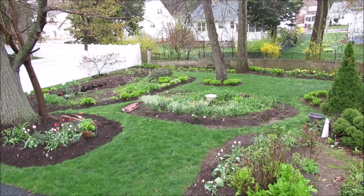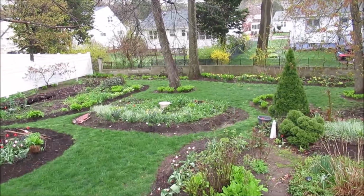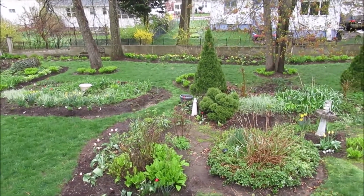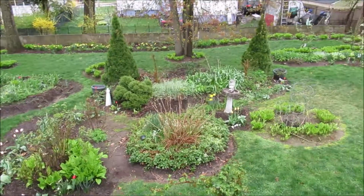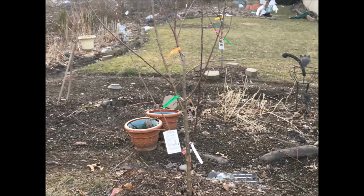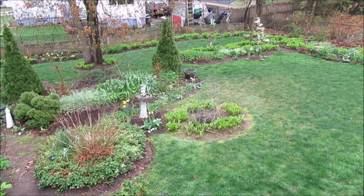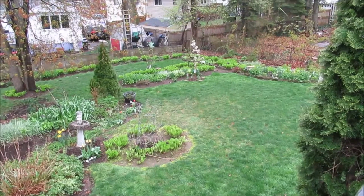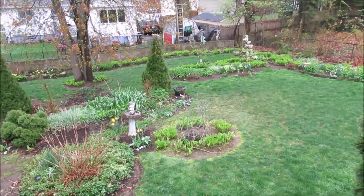In a short time, the garden has just been evolving and changing. Remember when it was just looking like all dirt and mud? And now look at it. Just coming alive.